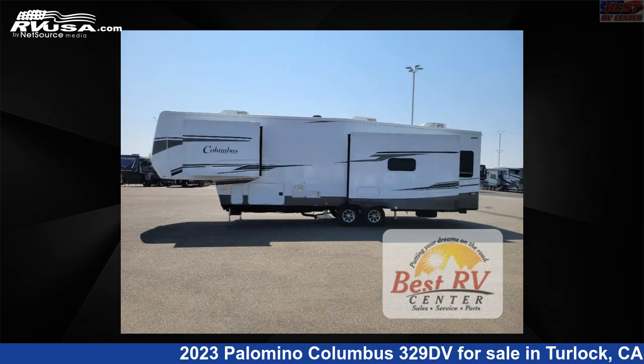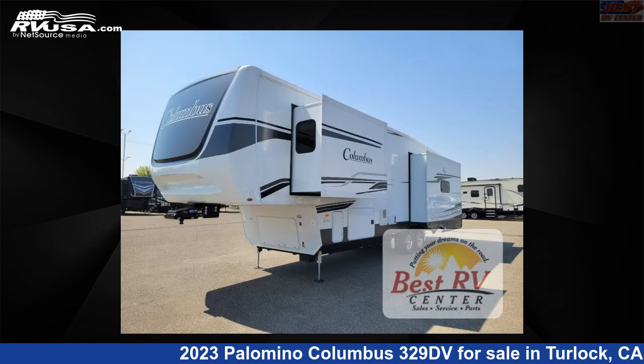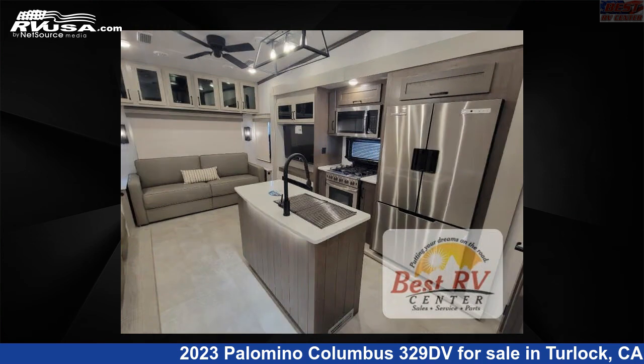This new Palomino is 37 feet 0 inches in length and features sleeps 4, slideout, and 75 gallons fresh water capacity. The floor plan layout of this fifth wheel features front bedroom, kitchen island, rear living area.